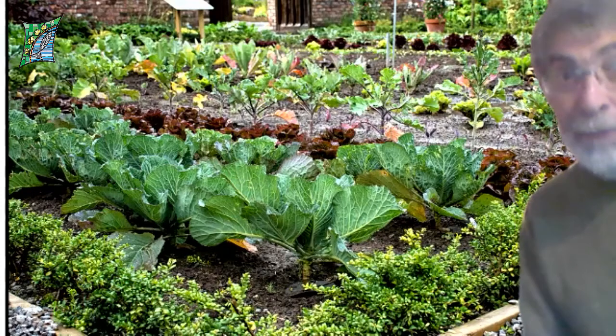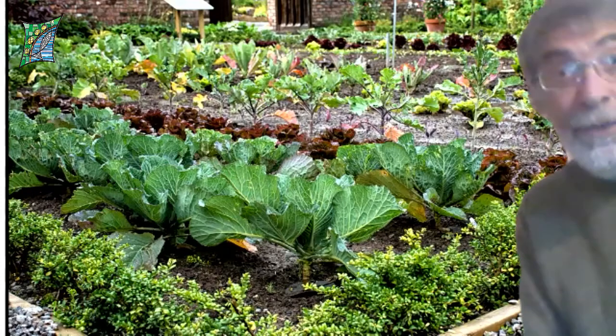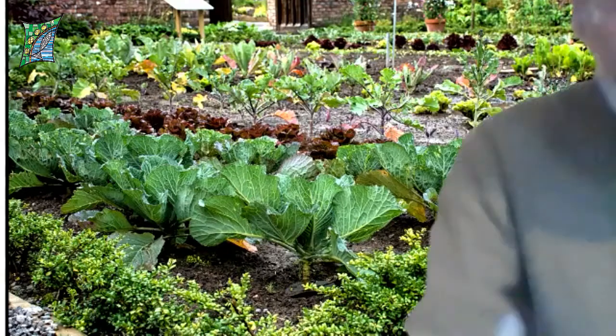I can see some cabbages, some carrots at the back. I think there's some beans there and lots of lettuces. Lots of good things to eat. I wonder if any of you ever do any gardening. And I wonder if you've got a favourite thing that you like to eat that you've grown in your garden.